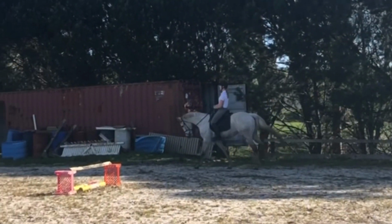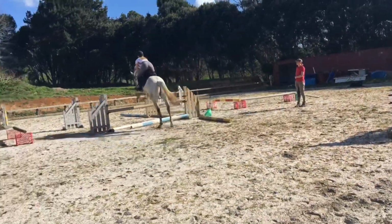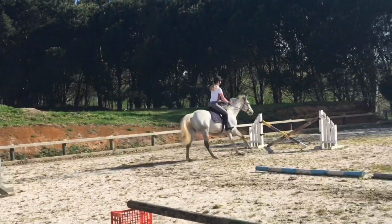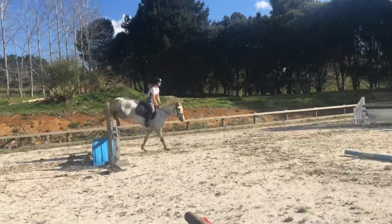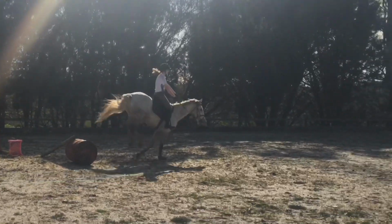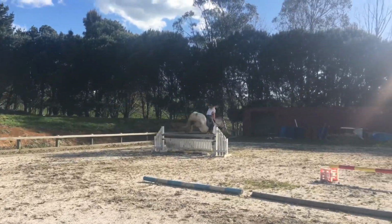You can see when jumping he was just having an absolute ball. He just had really good potential, and I could totally see this horse doing really top high level. He was just so keen. There was absolutely no stop on him. Yeah, I really liked this horse. It was a bit cute. He just wasn't spooky or anything, especially at home.